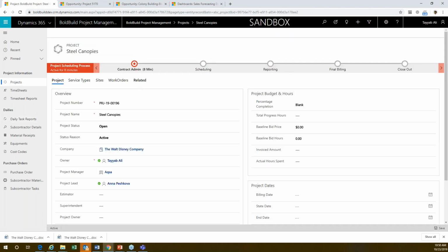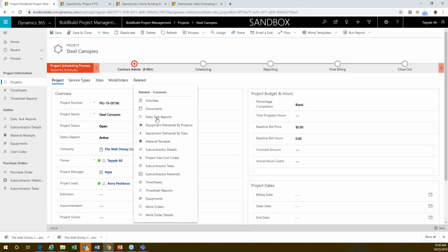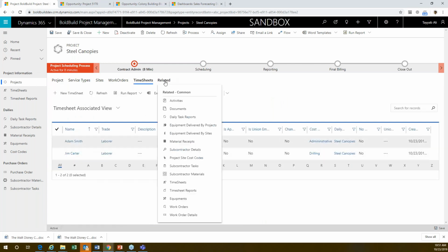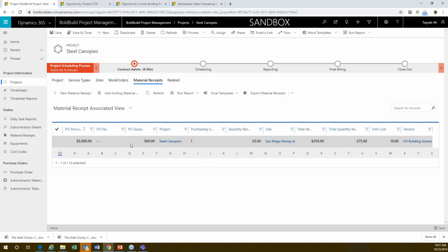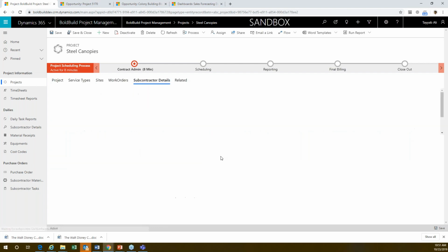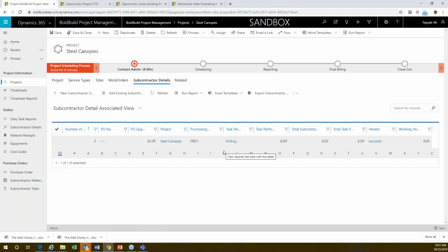I can go back in here and I can say, okay, I don't want to see the daily. I want to just see the timesheets. I can look at that as well. So everything is coming together on this project level, allowing you to be able to do effective project management. You can say, okay, show me all of my material receipts. And now it's showing you that co-building systems have delivered this much of concrete on this site. If I go onto the subcontractor detail, it's going to show you that, okay, this subcontractor was on site and they have been doing drilling there.